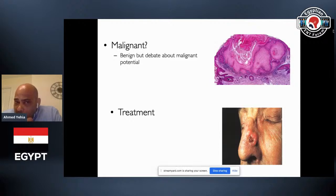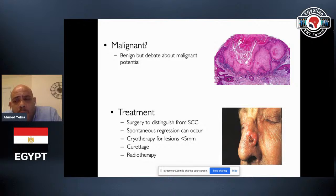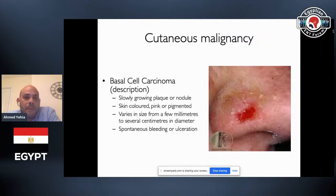It is mainly a benign lesion, but there is a debate about malignant changes or a percentage of squamous cell carcinoma underlying this lesion. So surgery is to differentiate it from squamous cell carcinoma; sometimes it regresses spontaneously. So you book the patient for a surgery, examine him, or bring him for photography a couple of weeks before the surgery, and you don't find the lesion. Treatment is cryotherapy if the lesion is small, curettage, and radiotherapy.